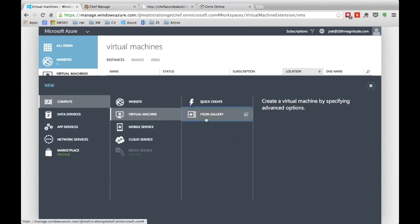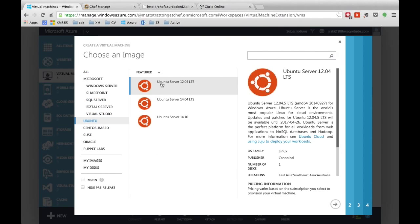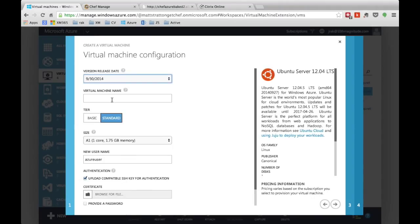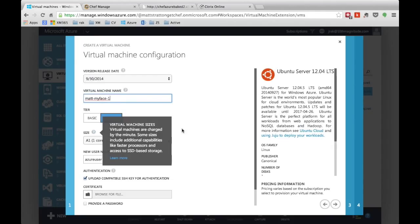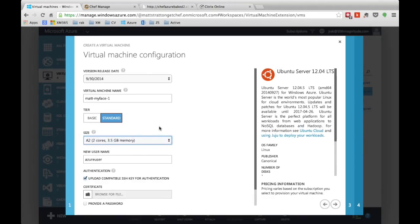So in this case, I am going to create a new machine. I'm going to look, and we're going to make this an Ubuntu 12.04 server. So I select the image that I want. I'm going to give it a name. We're going to call it Matt MyFace 1 because I'm clever like that. And because I'm expecting a lot of traffic, I'll go ahead and bump it up to an A2, 2 whole cores and 3.5 gig of RAM. And instead of using the username Azure user, I get to create the username I want to use.